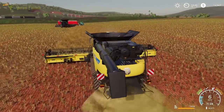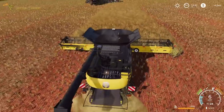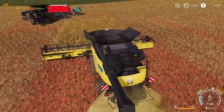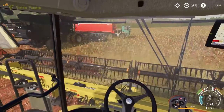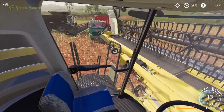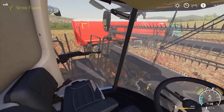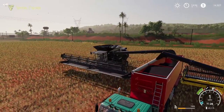So our other combine is saying it's blocked at the moment. We're good. We've got a little bit down the bottom there, but we should be all right on that. This combine is going to take the rest of this, thankfully. There we go. So turn that off, get our auger out. Pull alongside, and there we go. There we go. So that's one emptied.